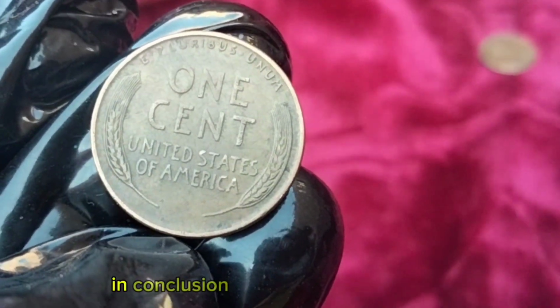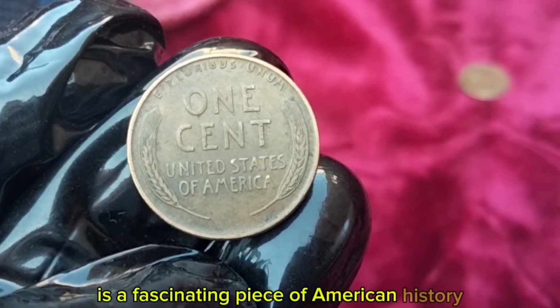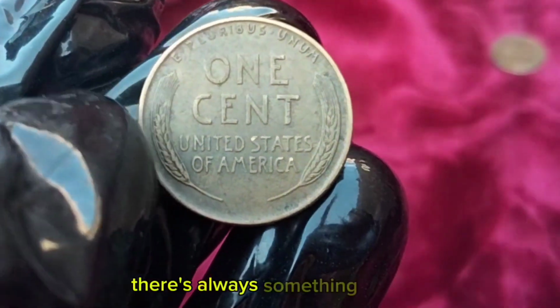In conclusion, the 1946 Lincoln wheat penny is a fascinating piece of American history and a valuable addition to any collection. Whether you're hunting for high-grade examples or unique errors, there's always something new to discover.